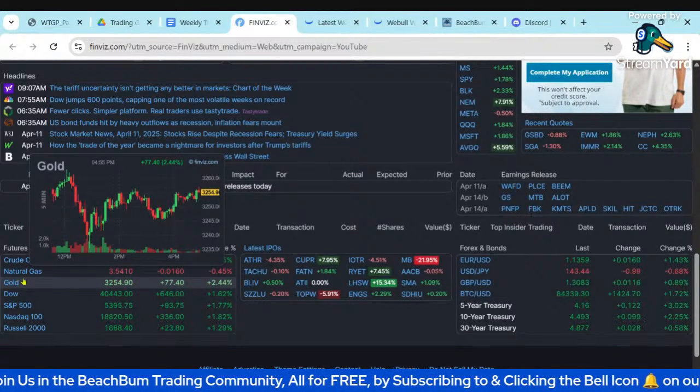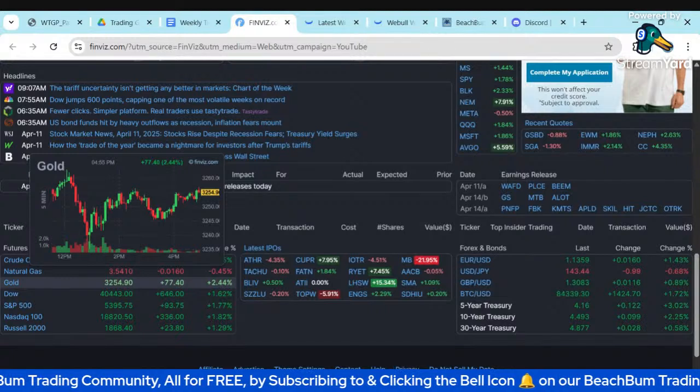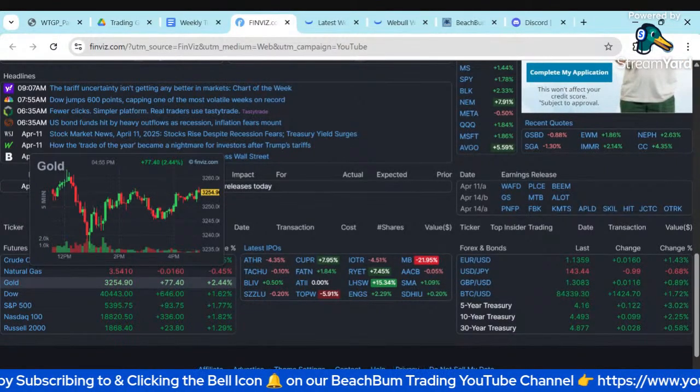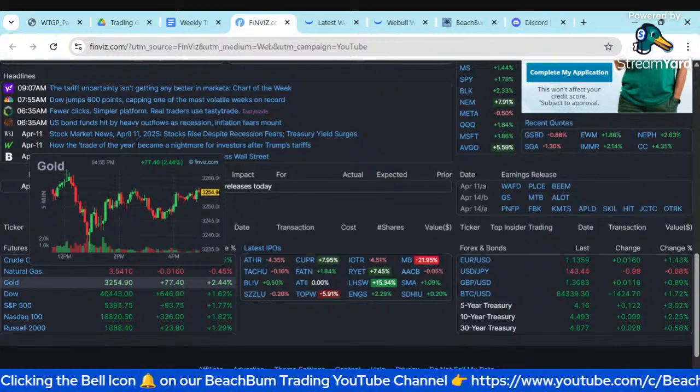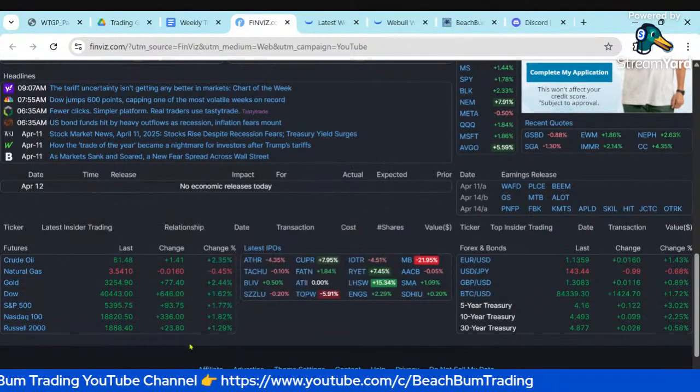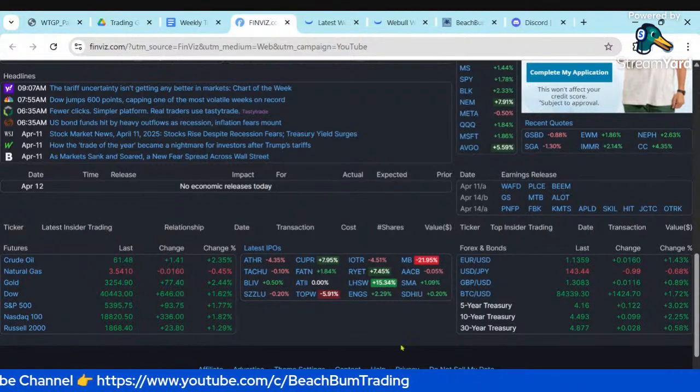Gold surged back up to a new all-time high. Broke that 3250 level, so probably do some consolidation there. Might actually go up and test 3300. All the futures right now are pointing positive for Monday.